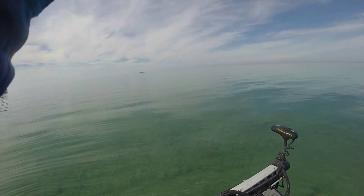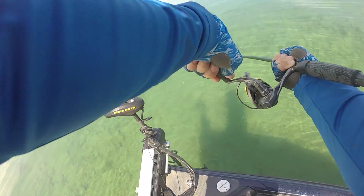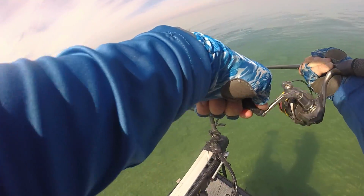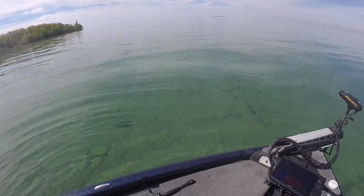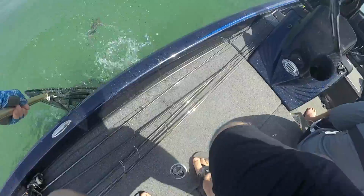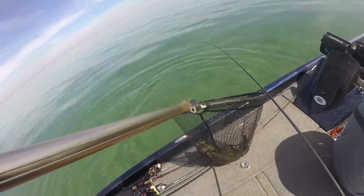I don't know. I think this is the bait I caught that big one on, but I don't think this fish is that big. Yeah, I'm gonna net it. You just want to spin over and hand me. Thank you. Got it? Wow, that sounded like a big fish. Yeah, it was a little bit bigger than I anticipated.